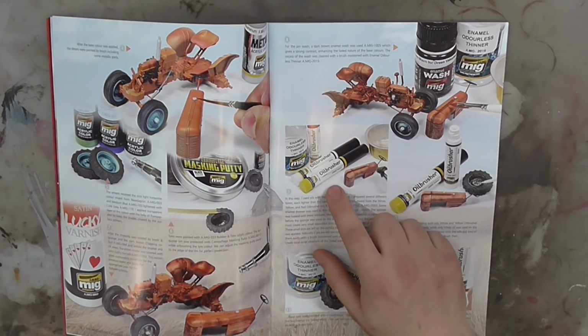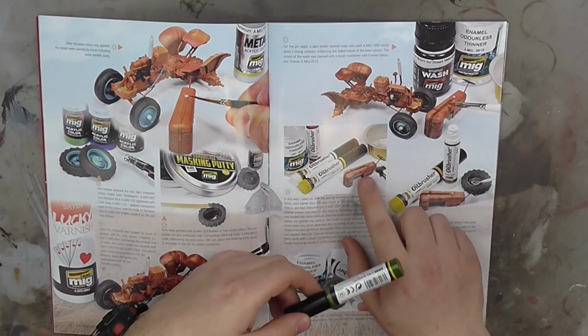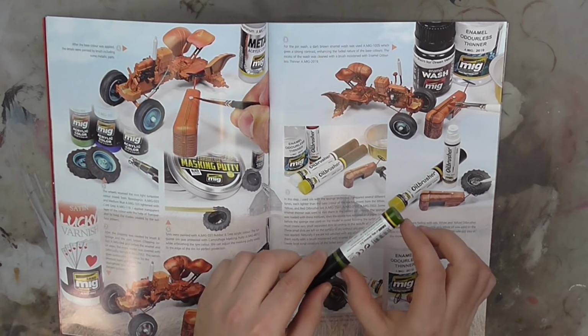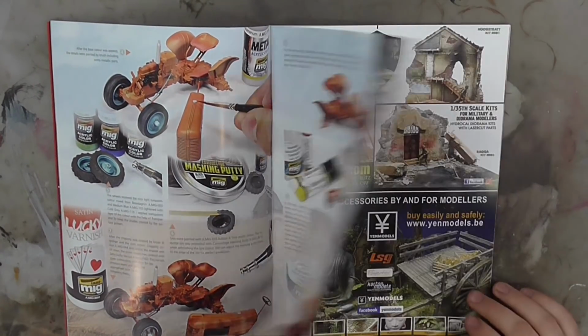As you can see, I've got one of these oil brushes just here for scale, and you can see the front engine cowl here. It must be absolutely tiny. So very impressive with that.